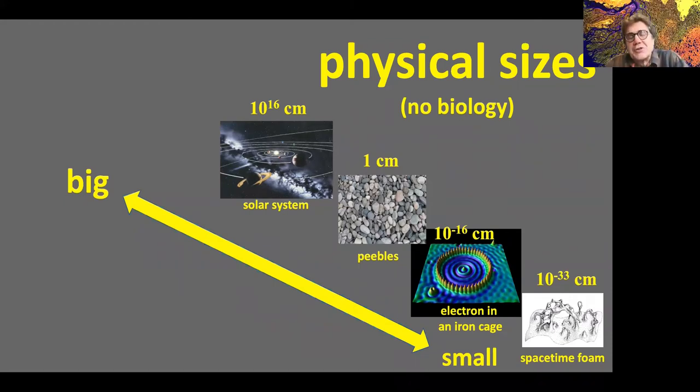So just to be clear, 10 to the 0 is 1 centimeter. 10 to the 1 is 10 centimeters. 10 to the 2 is 100 centimeters. 10 to the 3 is 1,000 centimeters. 10 to the 6 is 1,000,000 centimeters. 10 to the 9 is 1,000,000,000 centimeters. 10 to the 12th is 1,000,000,000,000 centimeters. And the size of the solar system is 10 to the 16 centimeters.